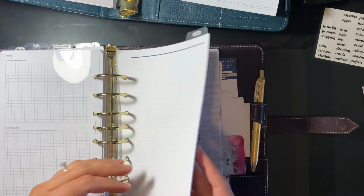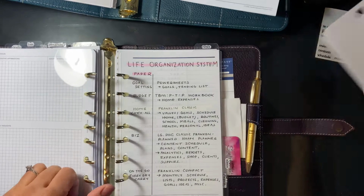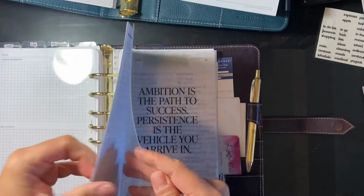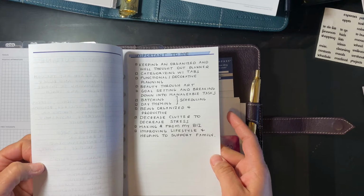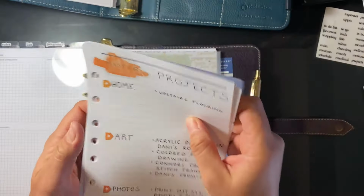The next one was lists. So I just had some paper in here. I'll put that in the new binder. And then I had notes. That's a life organization system. The brand outline. Important to me, so that stuff is just going to be put under my notes section as well.